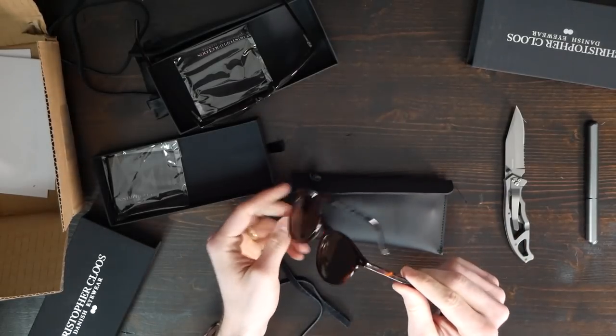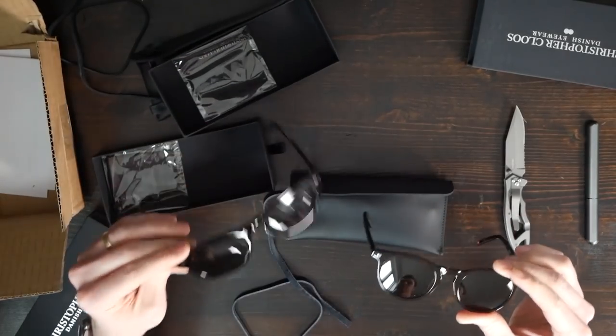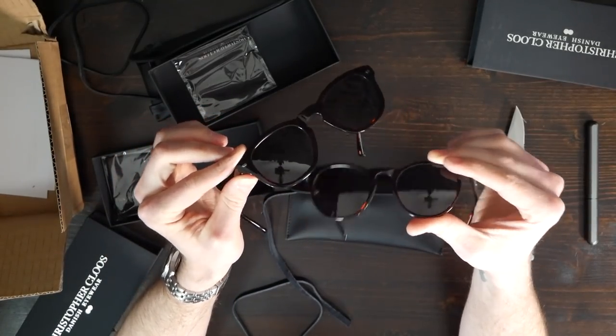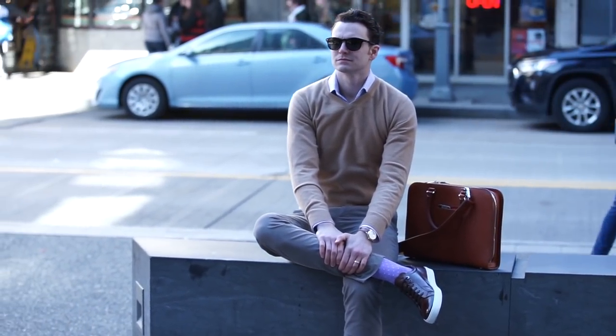I've had a couple of pairs of Warby Parkers that, after a few weeks, some of those hinges just don't stand up very well. And all of the sunglasses are also polarized, which is something that you're usually upcharged for with a brand like Ray-Ban. The designs are very sleek, minimal, and the colors that they offer are pretty timeless and classic.